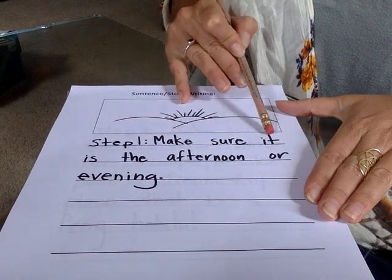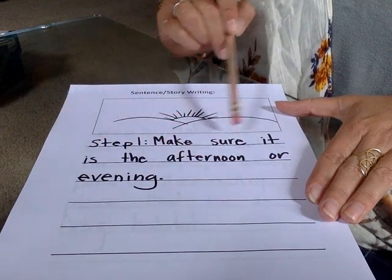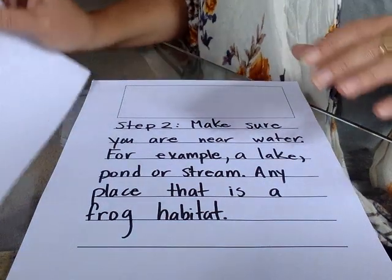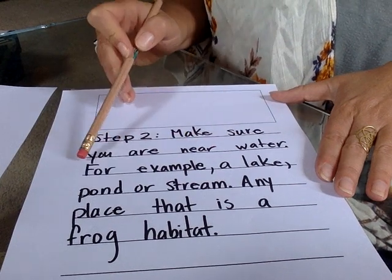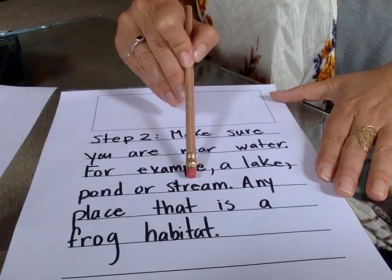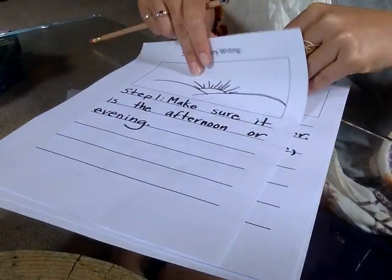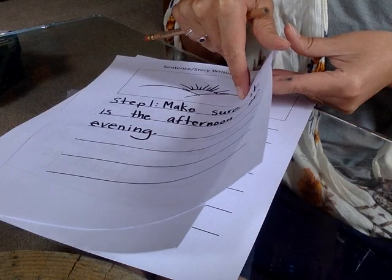Step 1, make sure it is the afternoon or evening. Now, if you're rereading, you might find there are some words that don't make sense and you might have to erase and choose some different words and edit. Okay, here we go. Step 2, make sure you are near water. For example, a lake, pond, or stream. Any place that is a frog habitat. Okay, I remember what I'm doing now. Now, the next part is about being quiet and not moving so that I can hear the frogs. Okay, so I'm going to close my eyes again and just put myself back in the place where I am near a lake, pond, or stream, and I'm being very quiet.